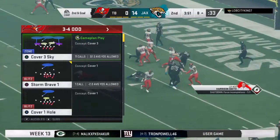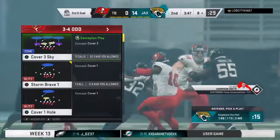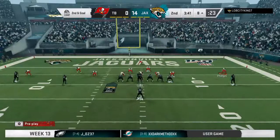2nd down. He has elite instincts from his linebacker spot. He's able to diagnose the run and flies in like a missile to stop that one behind the line of scrimmage. It's 2nd and goal. Back to the 8-yard line now.